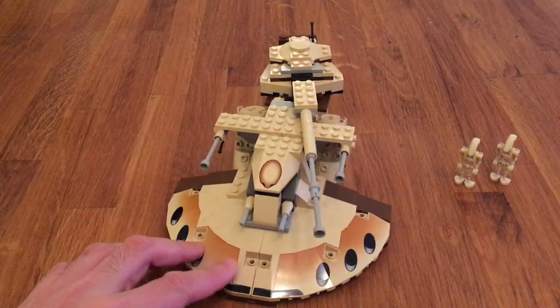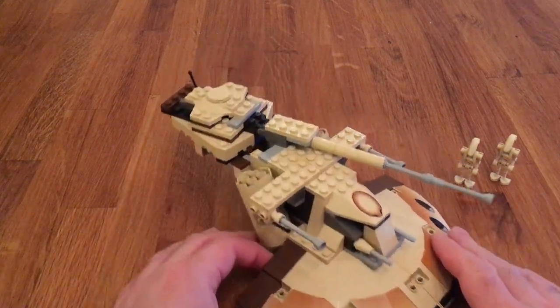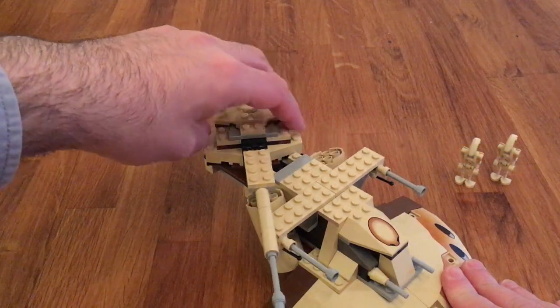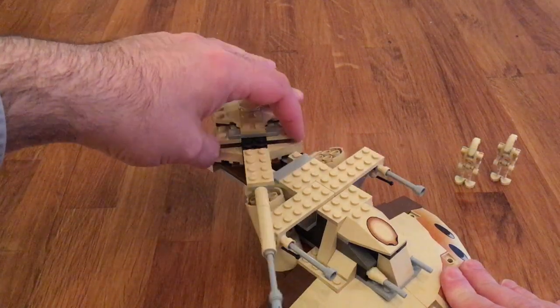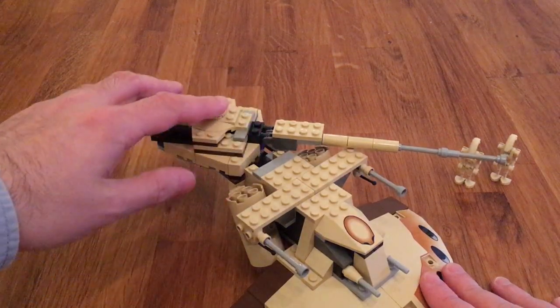Now, looking at functionality, this is a very old set, so there's not that much functionality going on. There is some functionality in the cannon. You can actually turn it to a certain degree. It will be blocked by these pieces here, so this is about all you can turn with it, but that's not necessarily a bad thing.